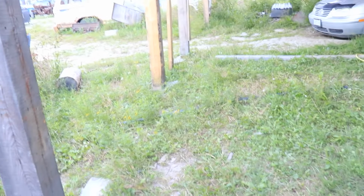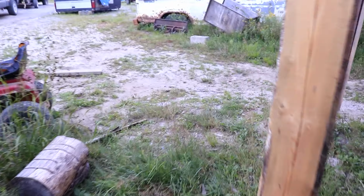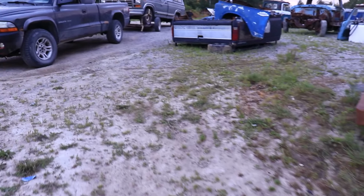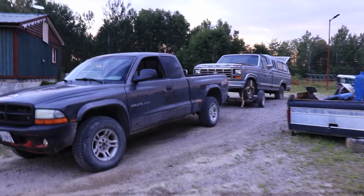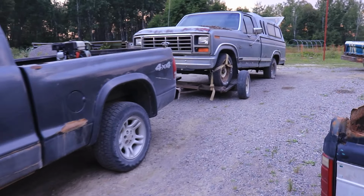But that's not all. So we brought the frame home yesterday, this morning. We started about 7 o'clock this morning bringing the other two home. So I've been using my brother's truck here. He lent his Dodge to us, but we brought this one home as well.